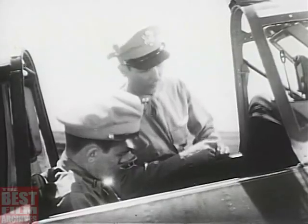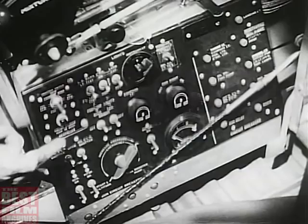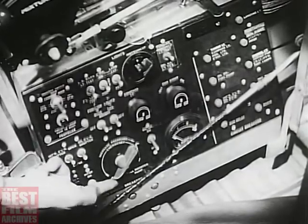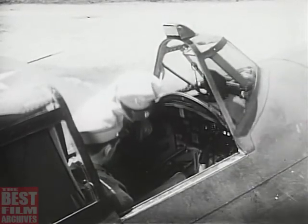On your switch panel, there's your generator switch, propeller switch, and the rheostat that determines the speed of the booster pumps for your fuel supply. This, of course, stays in starting, except in emergency if the engine-driven pump fails.